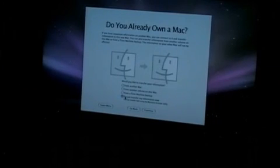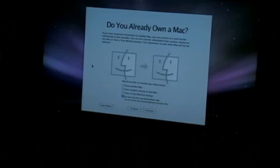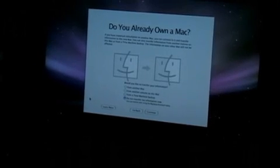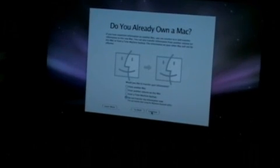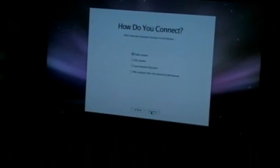There we go. Do you already own a Mac? Yes, I do, but in this case, I'm not going to transfer the information over. This is a really nice feature. Could you focus that just a little bit? It's probably not going to come in full focus. So what does this feature do, Leo? This is great because if you have an existing Mac, and I use it every time now when I buy a new Mac, it just transfers all the old data and program stuff over.